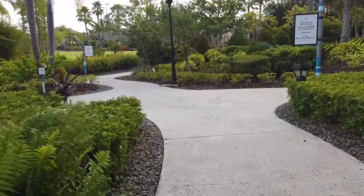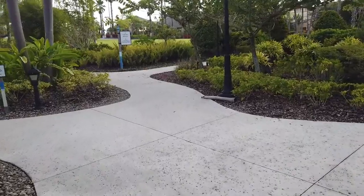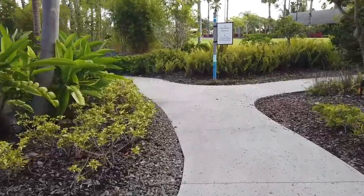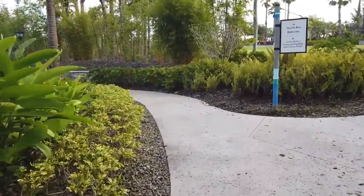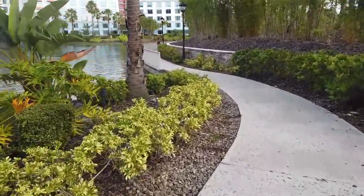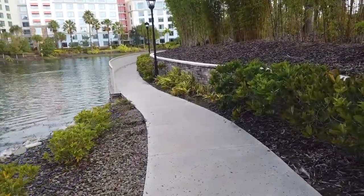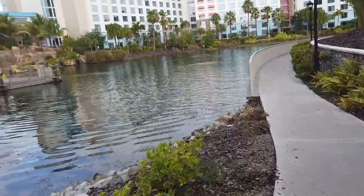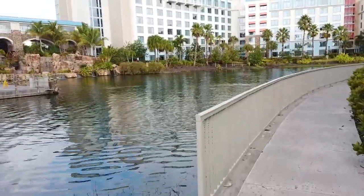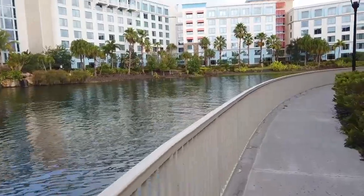All right, if you decide you want to walk, instead of taking the walking path directly from Aventura, I would suggest coming over the same way you did for the water taxi and jumping on the path here. If you take it over from Aventura, you wind around, it's a lot further. If you just cut across like we did and take the path from here, it cuts off a lot of that meandering and snaking through that little green path.